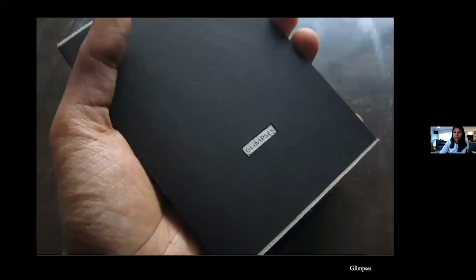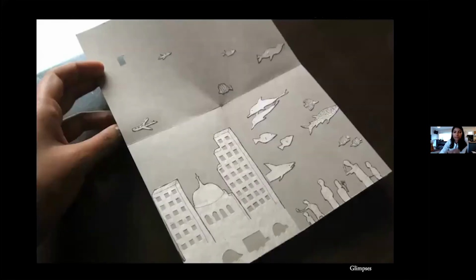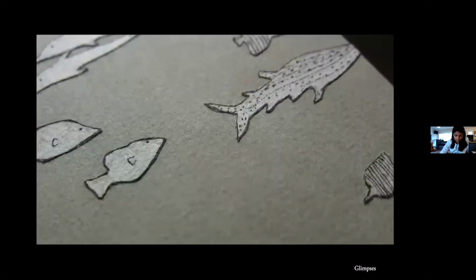I was thinking about the difference in time. I came up with this book called Glimpses, which is a series of French folds. Each French fold is divided into 2 sections, and each of these sections represents 2 different time zones. I spent a lot of my time thinking about what my family was up to when I was sleeping and what I was up to when they were sleeping. All of these illustrations were done on kozo and then cut out and then pasted on a base sheet.